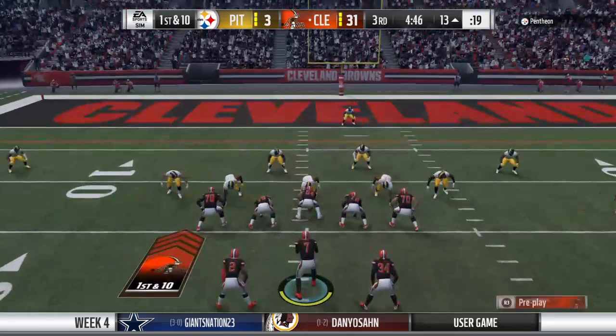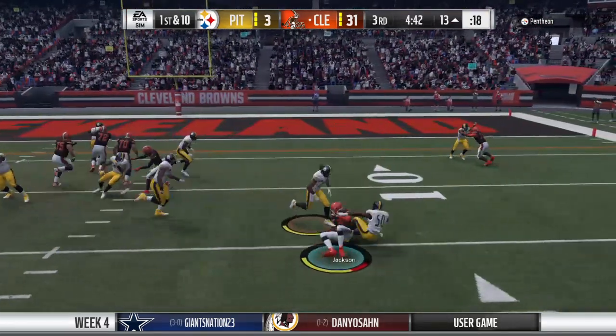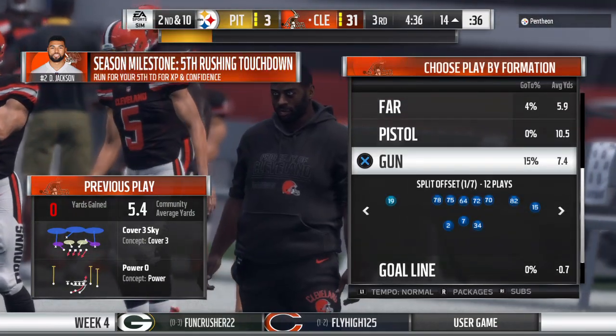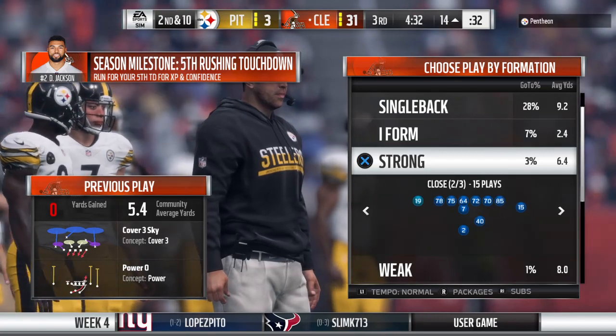They'll run it now out of the gun. And for one of the few times here today, this run's not going to go anywhere. Officially no gain on the play, and it's 2nd down. And there's a nice stop for the defense.